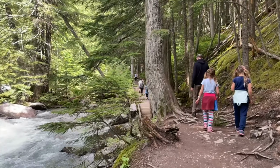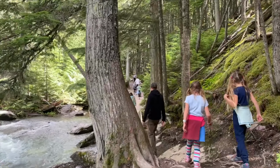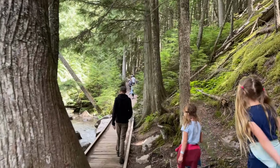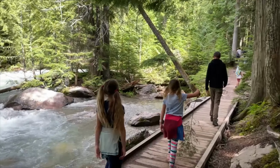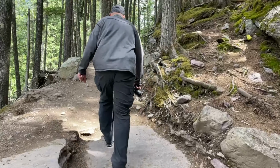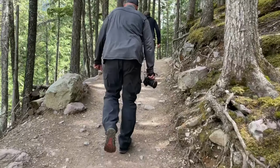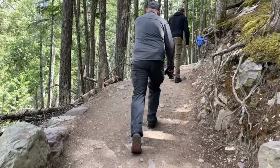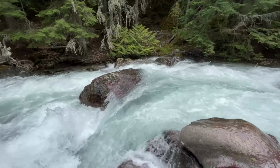Pretty, it just follows along this Avalanche Creek. So pretty. And a bonus tip, try to pick hikes that are in the woods that create shade, which creates a much more comfortable atmosphere for everyone. Now we're getting a little more of an incline here. And then you still see this beautiful turquoise Avalanche Creek.